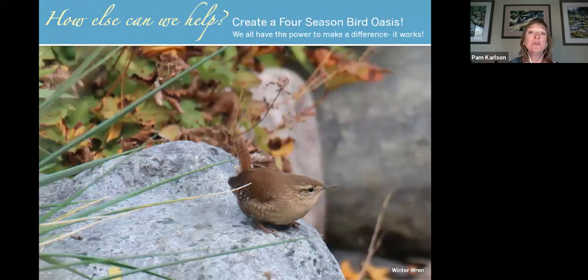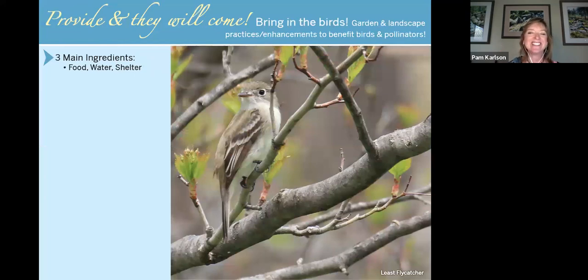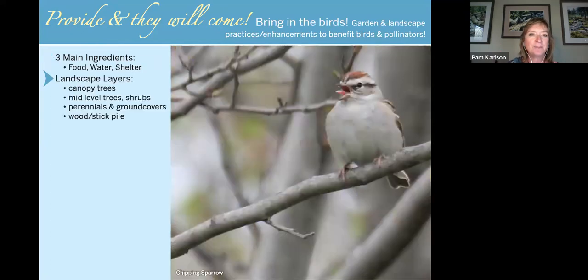So what else we can do is create this four-season bird oasis in our backyard. We really have the power to make a difference. So the three main ingredients are food, water, and shelter. This is a least flycatcher.